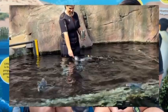Now, one of the other challenges that we faced was that some of the birds that come from different facilities hadn't actually been exposed to in-water feeds. So we not only had to build the relationships with these birds to be able to hand feed them and have them feel comfortable with us there, we were also training them to do it in the water so that eventually we could start those in-water penguin encounters.